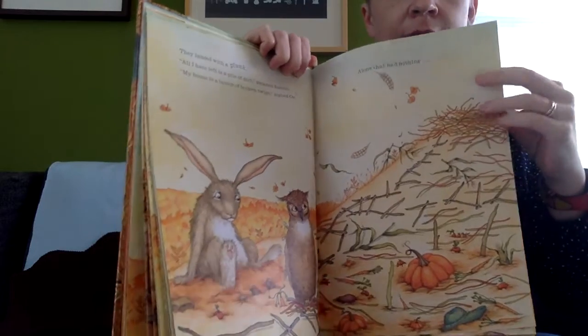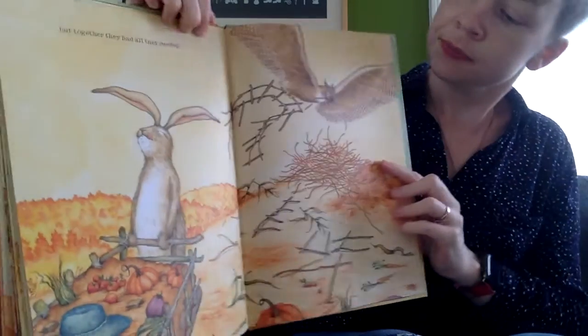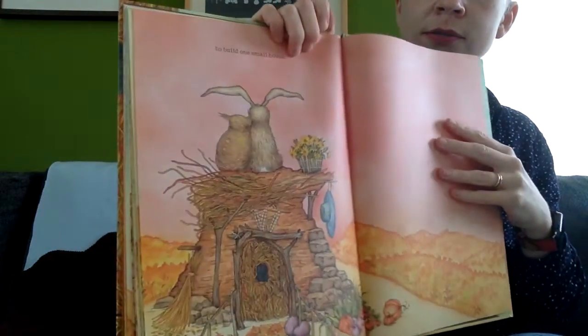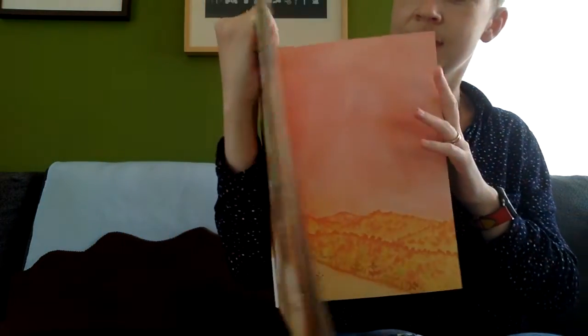Alone, they had nothing. But together, they had all they needed to build one small house. The end.